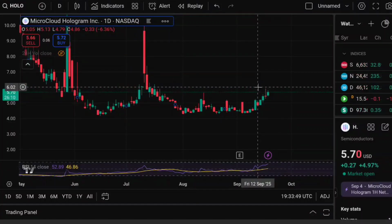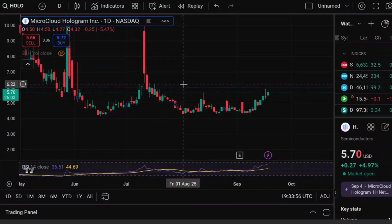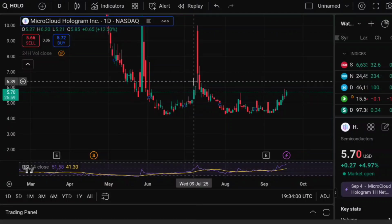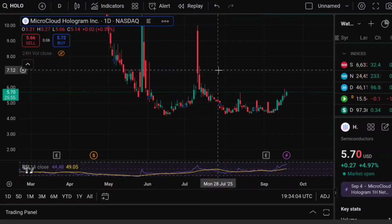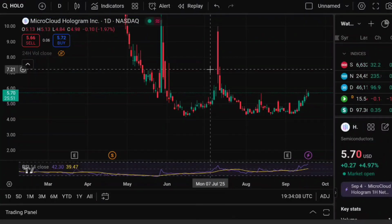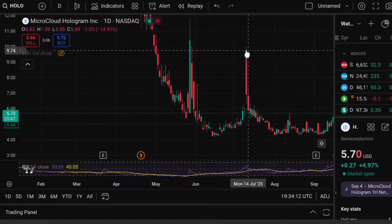A push into $6 would set the stage nicely for the next level of potential resistance. Yes, I know it's going to be another one, but then we're looking at 622. Now past 622, I think things get interesting. You're looking to potentially touch upon then 692, $7, and if we can touch $7, guys, historically those levels past 710, 720 have seen the stock run. Again, we broke above that here and we saw a major run.